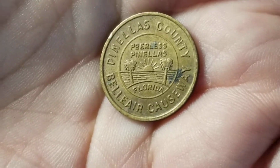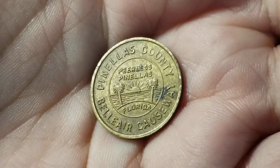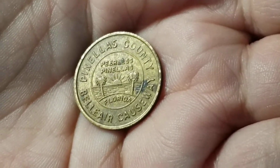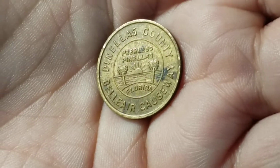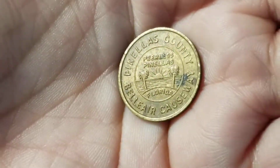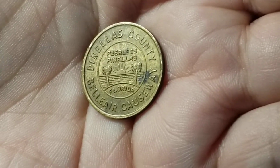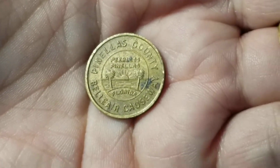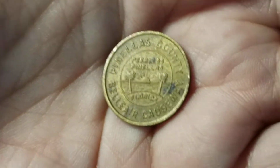And I'm a little bit familiar with Pinellas County. That is where you're going to find St. Petersburg and Clearwater. But you're also going to find Belleair Beach. So the Belleair Causeway is a bridge that connected the mainland to the island with Belleair Beach. And on a token like this, it's not always easy to figure out a value of it other than looking at eBay sold listings, which isn't really the best way of going with inexpensive items just like this. But I thought this was a neat pickup.